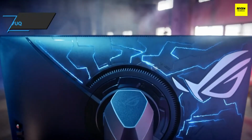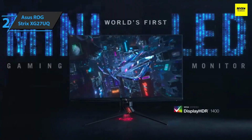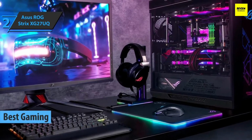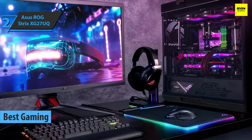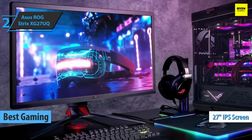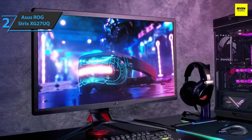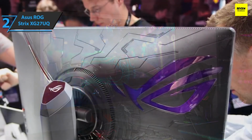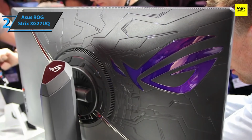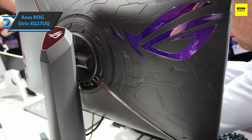Up next, a little something for all you epic gamers out there. We present you the Asus ROG Strix XG27UQ, the best gaming 4K monitor available on the market in 2021. At the heart of this monitor is a 27-inch IPS panel that can operate at a maximum refresh rate of 144 Hz. If we scratch a little below the surface, we'll find that its maximum brightness is close to 400 nits, not 1000 nits that the most ambitious gaming monitors usually achieve, but it is still of high quality.